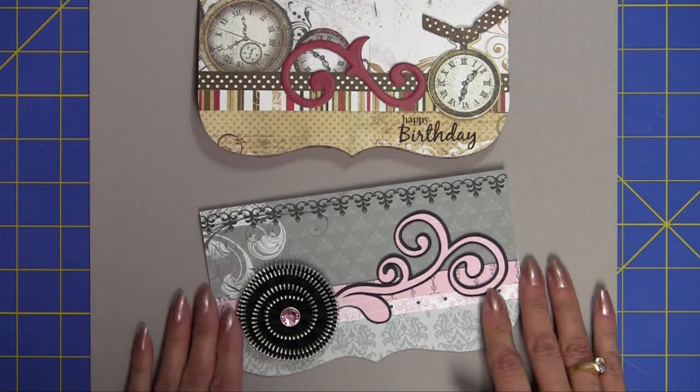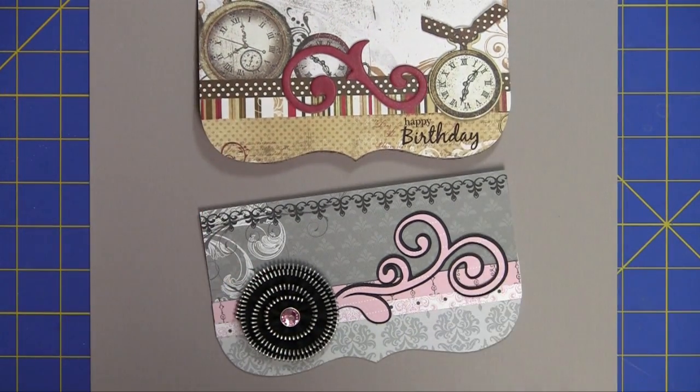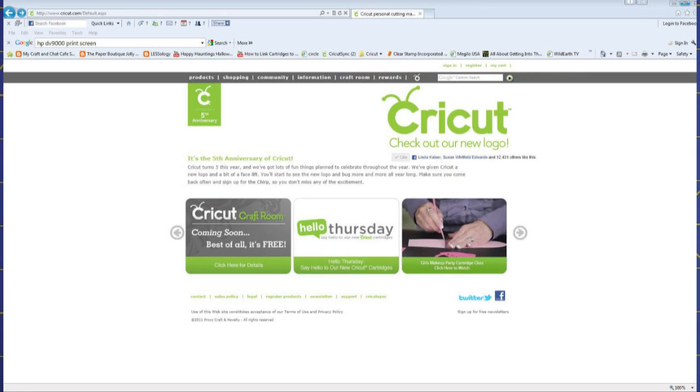For all things Cricut, be sure to check out Cricut.com. Their site is full of great information, and I highly recommend joining their message board. I have learned so much from their site. Their message board has great ideas. If you're having a technical question with the Gypsy, the E2, Design Studio, it's all there. They also have a great blog. You can register your cartridges at Cricut.com for rewards, tons of motivation.